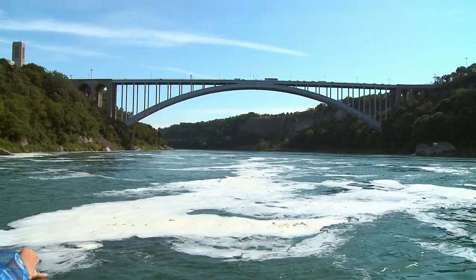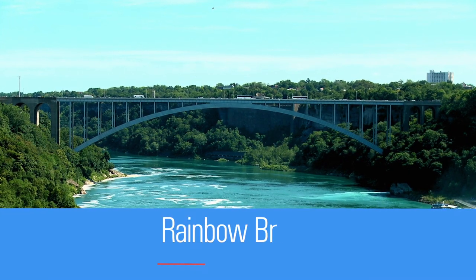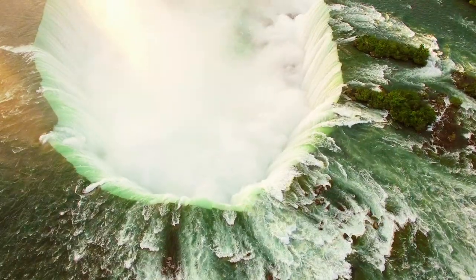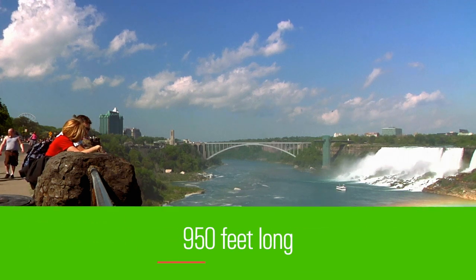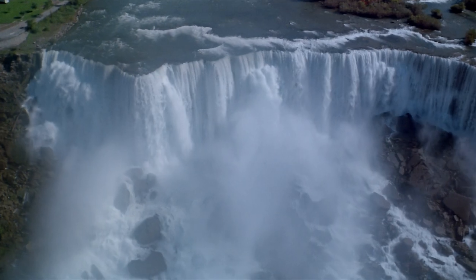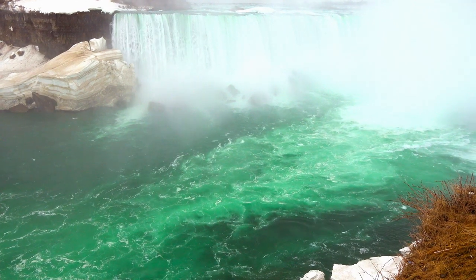We'll fly over Rainbow Bridge, Goat Island, the Three Falls, and Skylon Tower, and over the Rainbow Bridge that connects Canada and the United States over the Niagara River. The Rainbow Bridge platform is 202 feet above the water and is 950 feet long. Did you know that almost 2 billion pounds of water pass under the bridge every minute? It's incredible, don't you think?